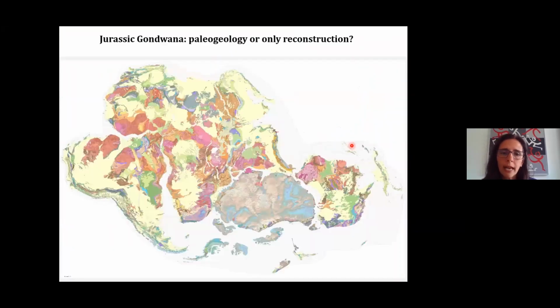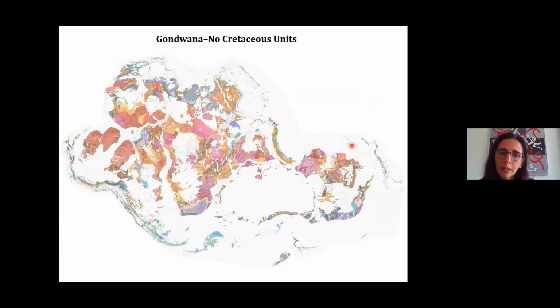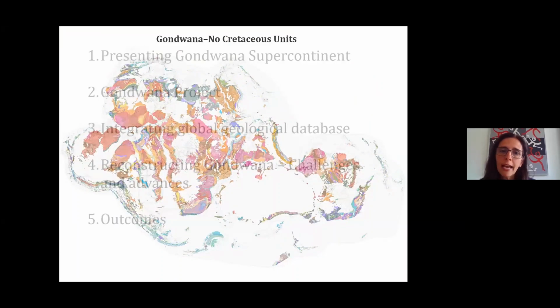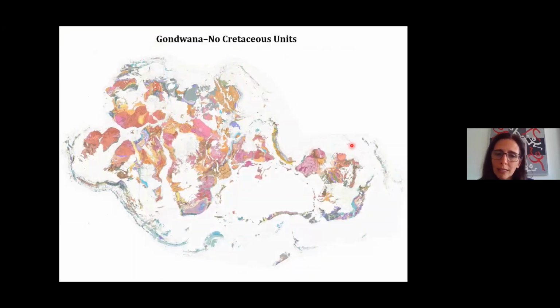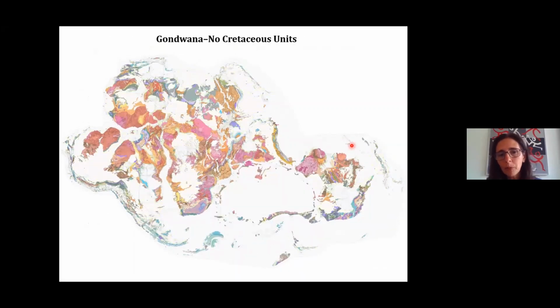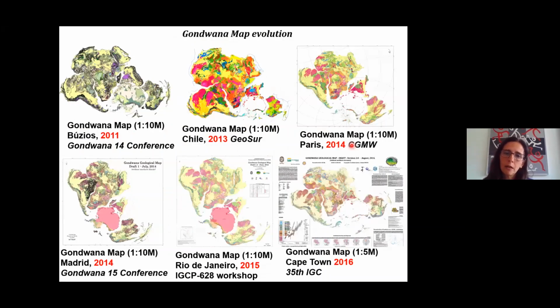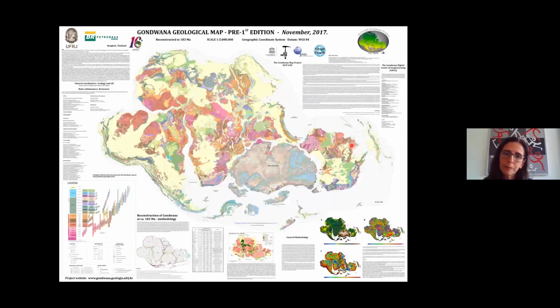We can do more science. So this is a Jurassic Gondwana. This is the Gondwana without the Cenozoic, without the Cretaceous, and that's what was our final decision. The Gondwana will be reconstructed for Jurassic, but the units will be until today. Otherwise, the map would be very blank. Yeah. So the outcomes, this is the evolution of the map.